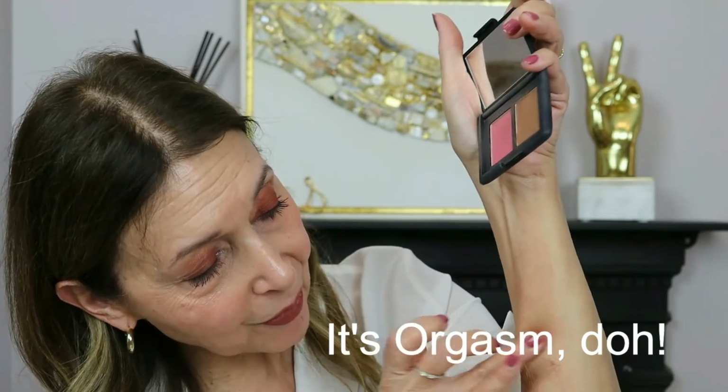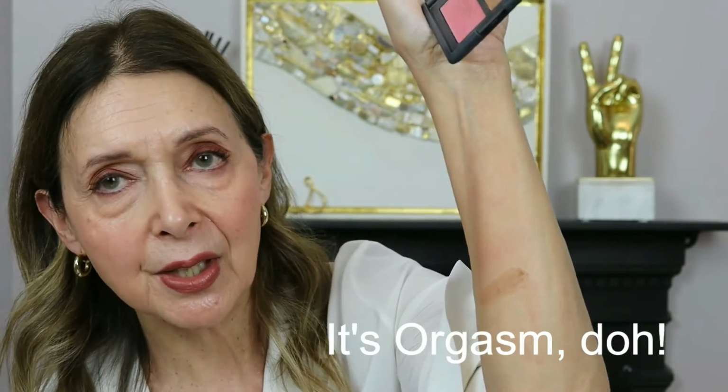Now I picked up a little mini from NARS, and it's this little bronzer and blusher. I'll just swatch them for you. I'm not madly keen on them and I haven't used them all that much. Let me just see if I can show you. The colours are not massively pigmented, but that's Laguna. I can't honestly remember off the top of my head what the colour of the blusher is, but as you can see, there's not a lot of pigment in that, is there really?